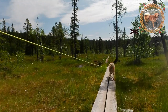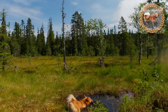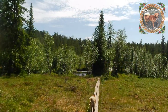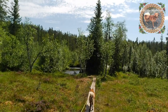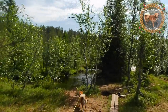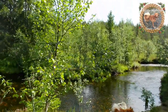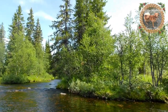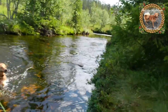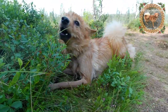So that's Aamu. Yeah, there's water. Neat. That is a happy dog. Add 1 plus 1. And I hope she goes in. Oh god, Aamu. Yeah.